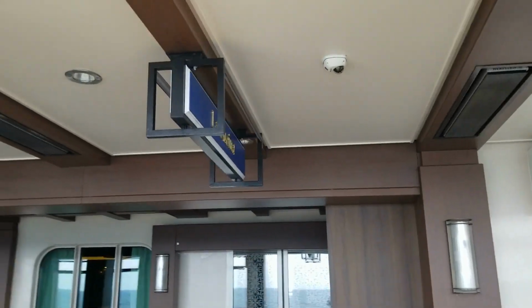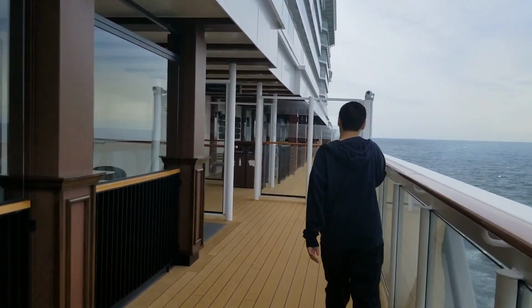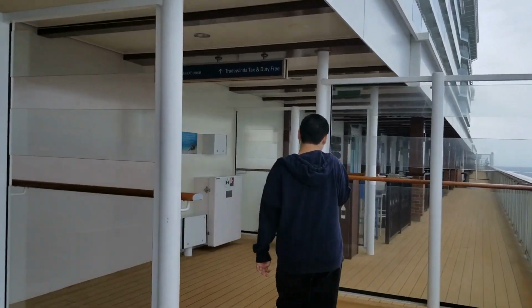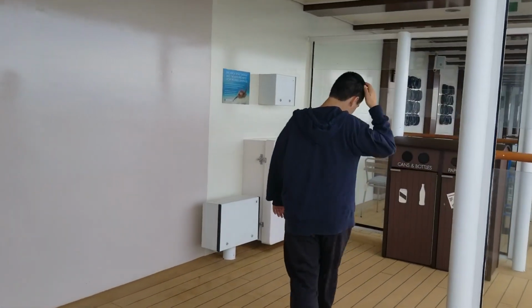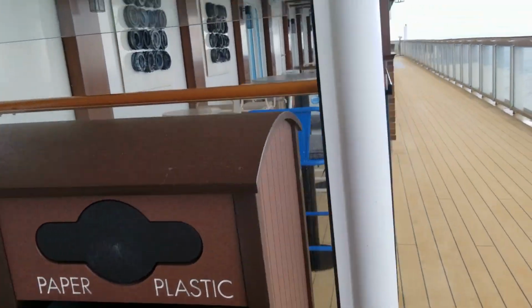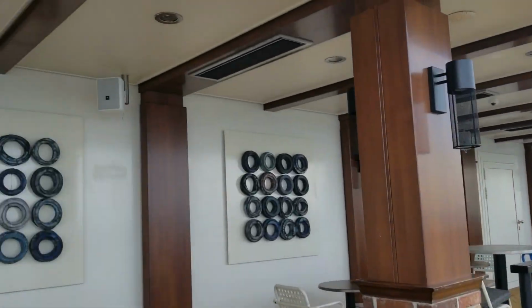La Cucina. That's the Italian restaurant. Oh, yeah, there's a trash can for... They have a lot of these trash cans for recyclables, but no trash cans for just regular trash. It's kind of weird. Don't really understand it.